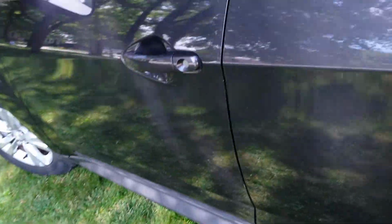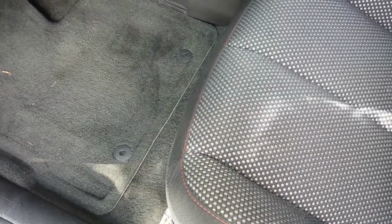My Chevy Equinox, and I want to show you guys how to do this. I'm going to push my seat back. My wife's a bit shorter than I am. And there we go.